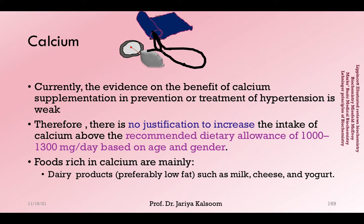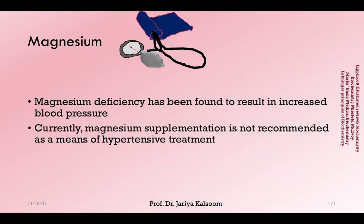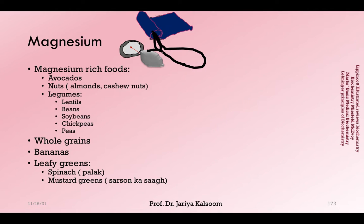As regards calcium, currently the evidence about its beneficial effects in blood pressure control is weak. However, there is no harm in including calcium rich foods in the diet of hypertensive patients, as it is proposed to increase natriuresis. Like potassium, magnesium is found to be beneficial in blood pressure control. So, magnesium rich dietary components are beneficial for hypertensive patients.